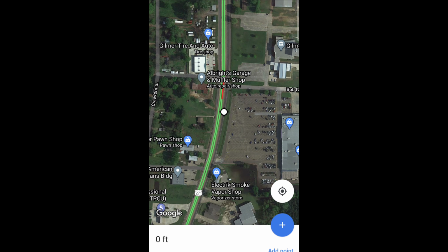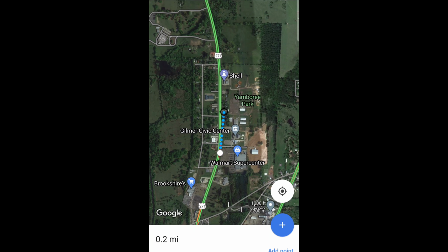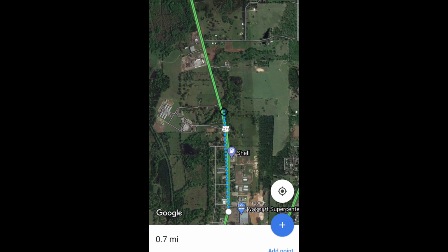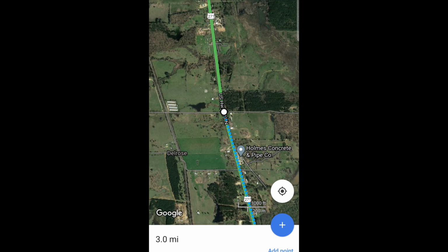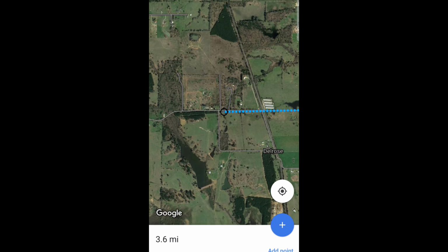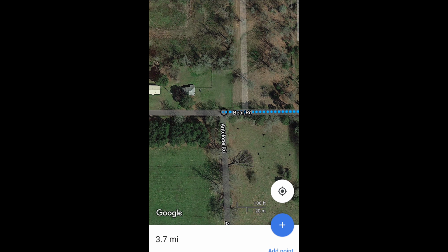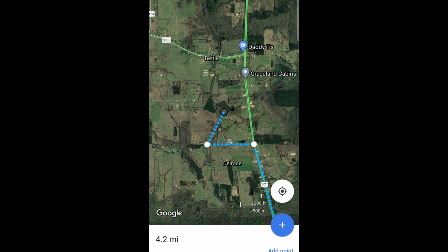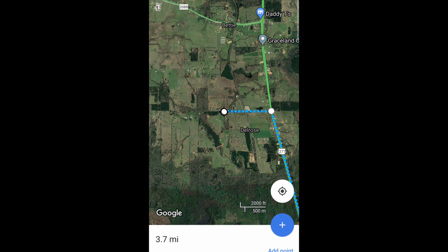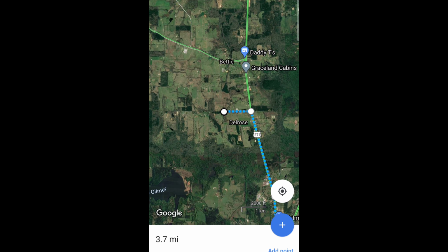So I wanted to show you how far it is from actual Gilmer. This is Walmart here in Gilmer. It's pretty dang close. This is it right here. Just a little over 3 miles. Not too bad. Right outside of city limits, literally the perfect location.